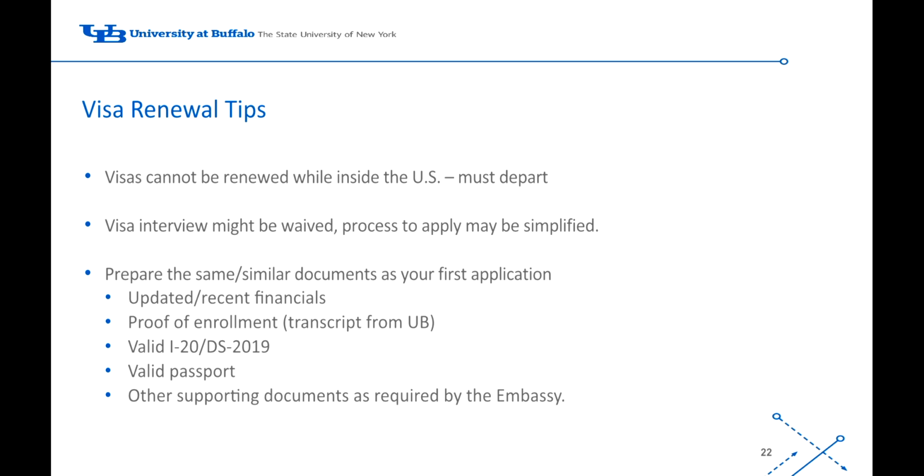It may be possible that your visa interview is waived. If waived, this may help simplify your visa application. ISS cannot tell you if your visa interview will be waived. The possibility of a waiver is at the discretion of the U.S. consulate or embassy where you will apply and may also depend on the current process at the time of your application.